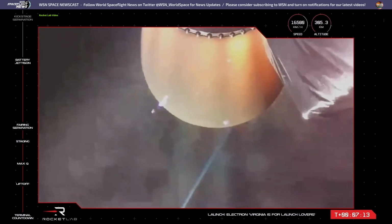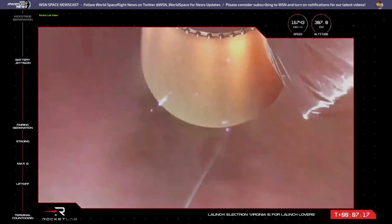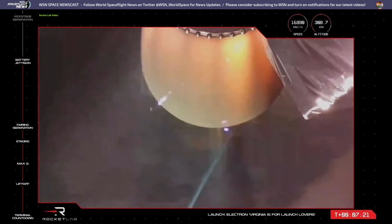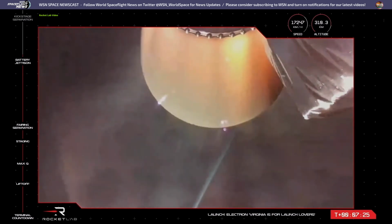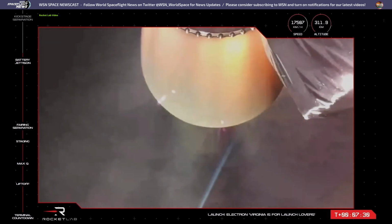The second stage Rutherford engine is firing nominally and propelling Electron past 16,000 kilometers per hour, with that new high voltage battery discharge holding nominal. That second stage and the HawkEye 360 satellites are now at an altitude exceeding 300 kilometers.